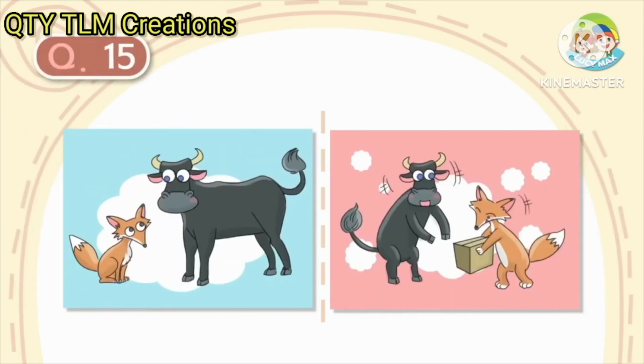Question number 15. There is a cow and a fox. The fox gives a box to the cow.